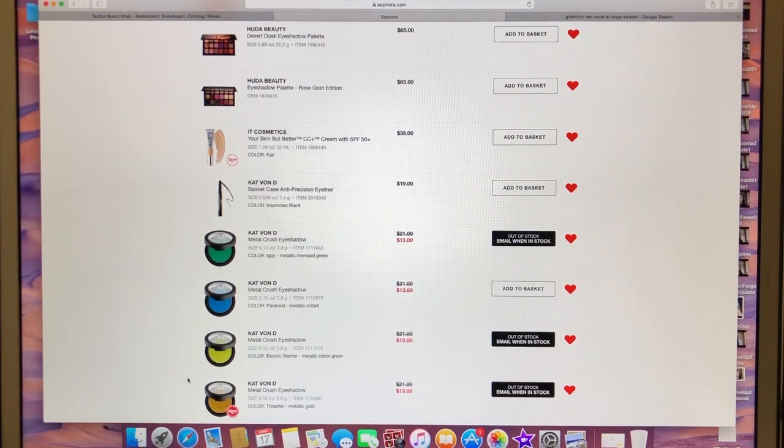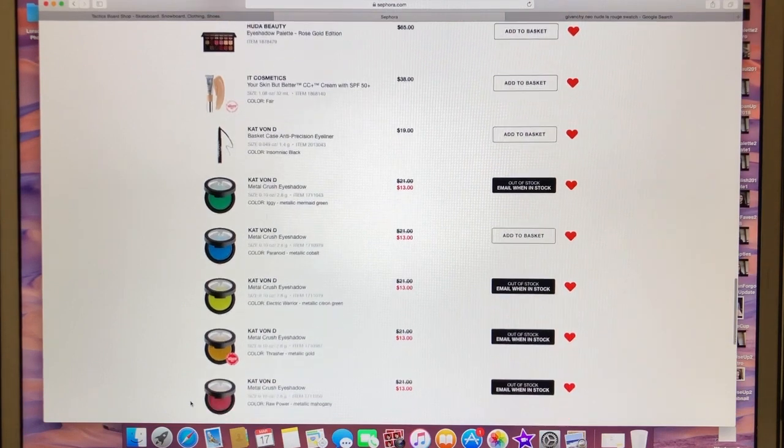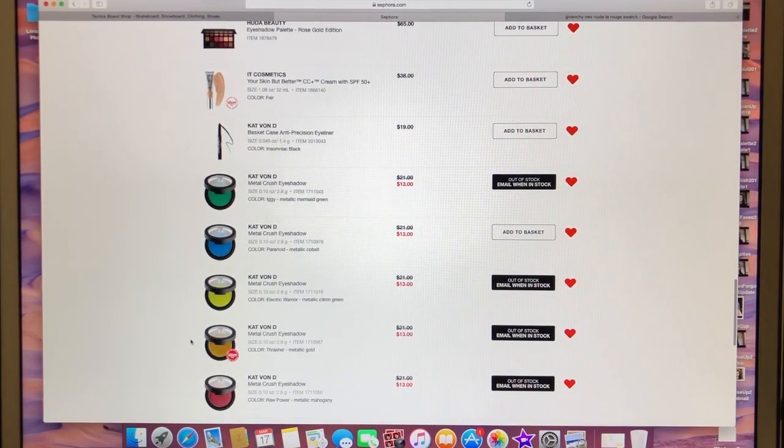This color here, Thrasher, it's a metallic gold. I wish it was more like the image here, because that image is the perfect gold color ever. It's not as orange as that image is showing. It looks a lot more mustard in the image here, but I think it's more of a gold. I also have Raw Power. It's the metallic mahogany shade. This one looks so pretty.